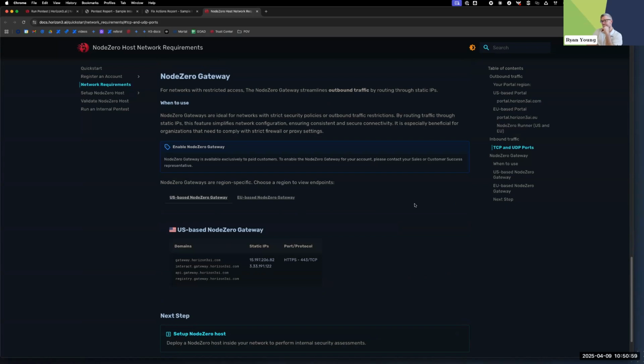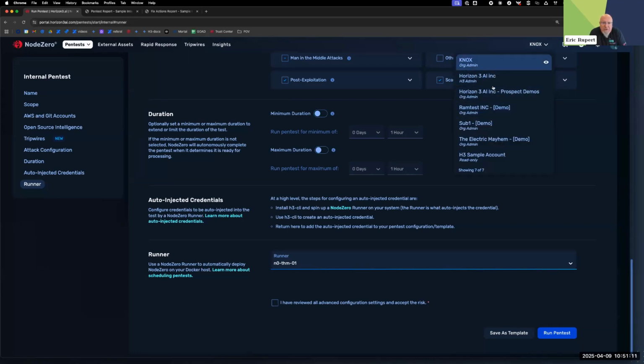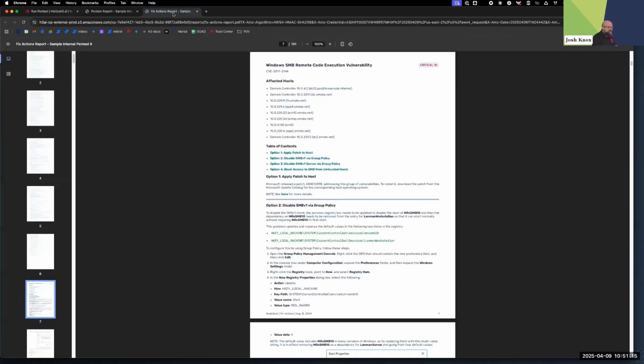All right. Hey, Josh, we have a request. Could you go back to the fix actions, maybe show just the SMB one, but just a request to go over how simple the instructions are to follow? Oh, okay. Let's do that. Here, I'll just get to the fix actions tab report right here, and we'll make this a little bigger.